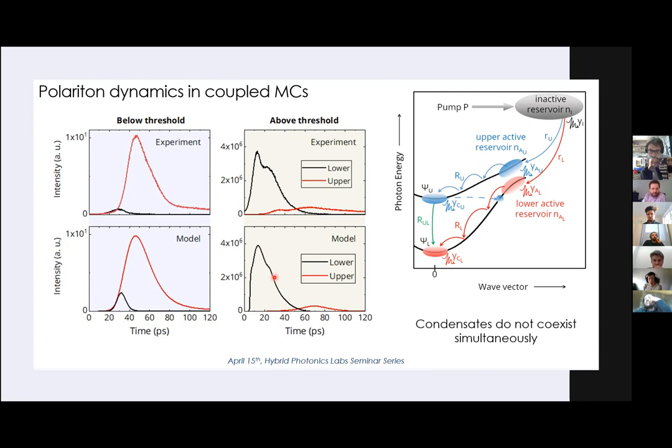Above threshold, we think that this behavior is related to the competition in buildup, because we have one common reservoir and two condensates on the two polaritonic branches. This competition between condensates is responsible for two peaks in the decay of the emission.